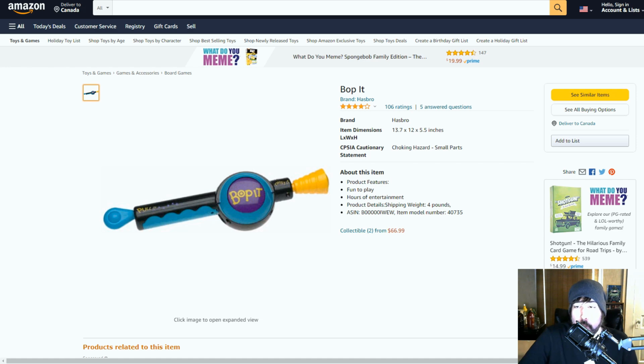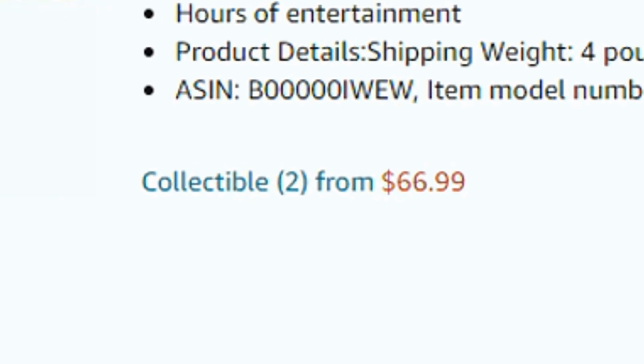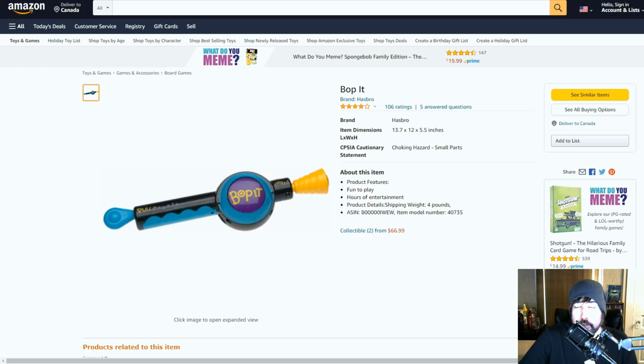These Bop Its sell very well used as well. You can see it looks like they're selling for about $66.99 right now, which is quite a bit of money. You find these at yard sales for $0.25, sometimes used. Or if you're lucky enough like me, you find one for $5 brand new sealed.